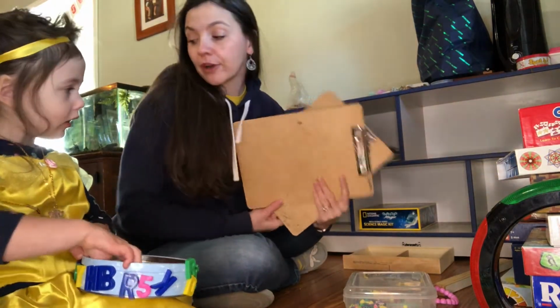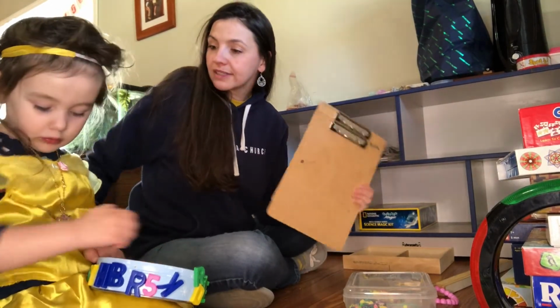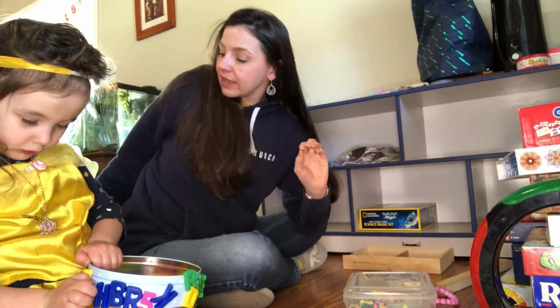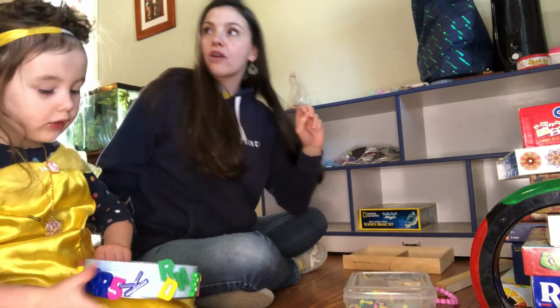Sometimes you just need a clipboard for whatever, huh? Going out on a walk outside, or you're sitting on the couch and you want to watch a drawing video on the TV and you want to draw, huh?